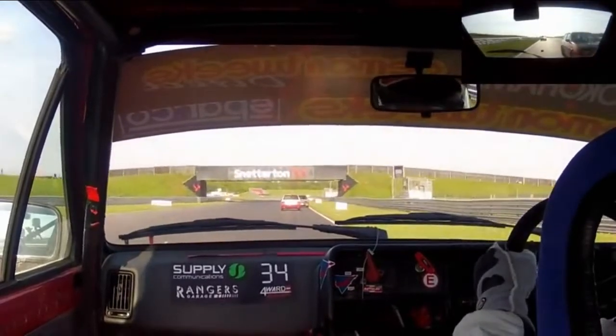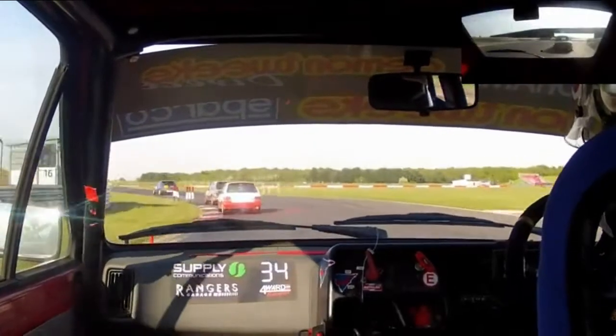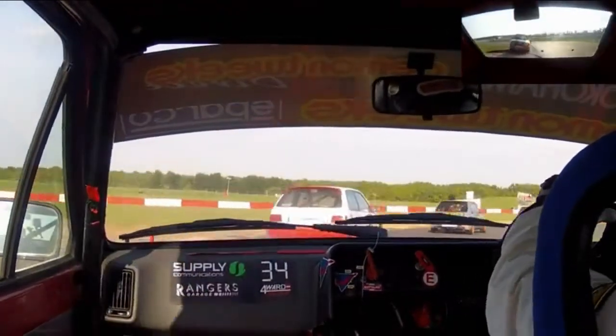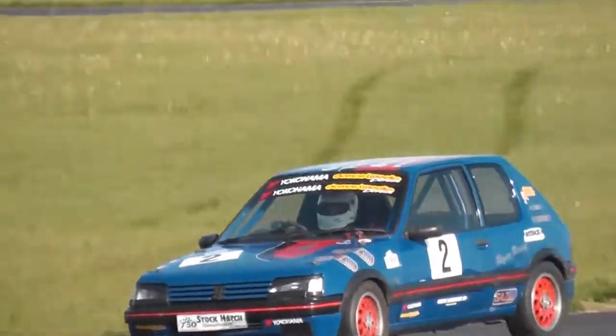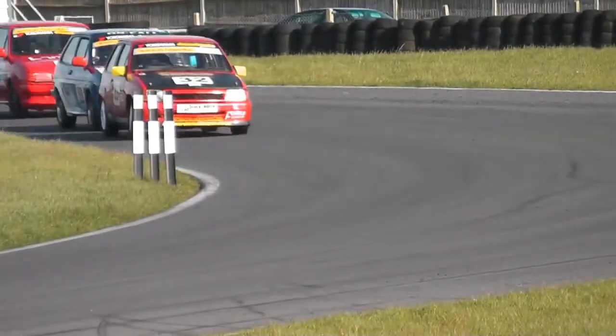As they head down towards Brundle then, and Morgan trying to make a move on Stubbington, couldn't get that done, and in turn Greg Dowie couldn't find a way past Ben Ward, the onboard camera car. So there's Lee Scott in 3rd. We have to watch out to see if he's catching the lead.